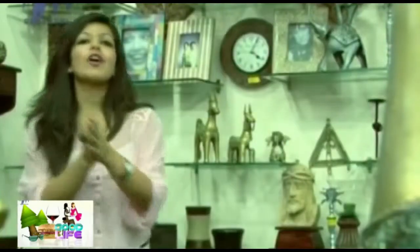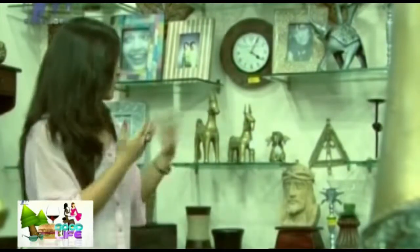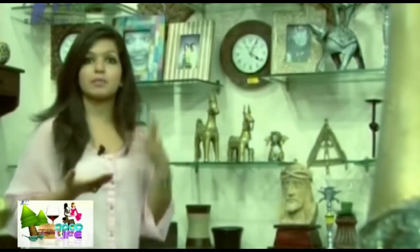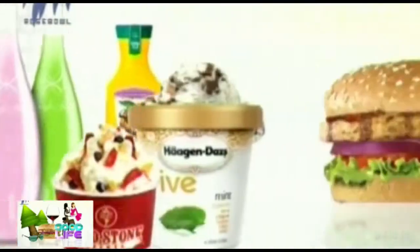So this was one section in Good Life which we would like to showcase from Artisans Guild. Hope you all enjoyed, and also you got to know the way it has been decorated, the shelves which have been made, and how different items are made of brass, with beautiful designs imprinted on them. Anyways, I hope you enjoyed this section.